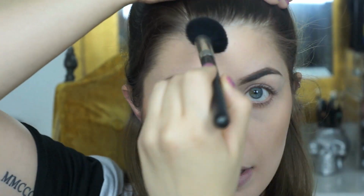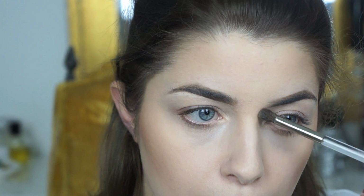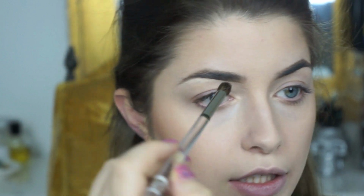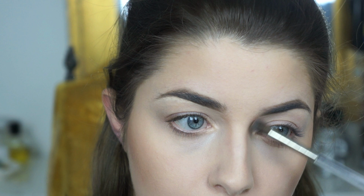And I'm going to shade up around the temples again and along the hairline. And of course under the chin. Now using that same contour color, I'm going to go ahead and shade down the sides of my nose to give myself that more sculpted nose. Because everybody knows the Jenners and the Kardashians love to really contour every aspect of their face and body and what have you.